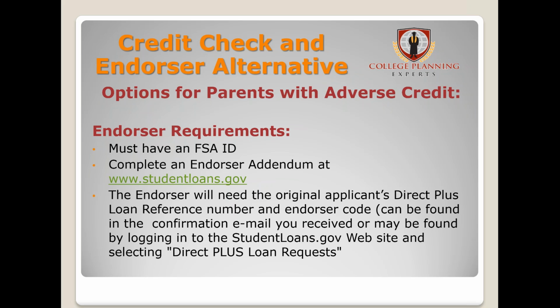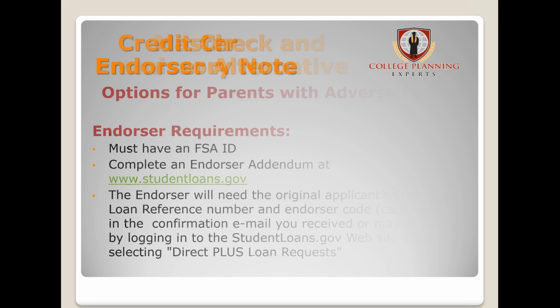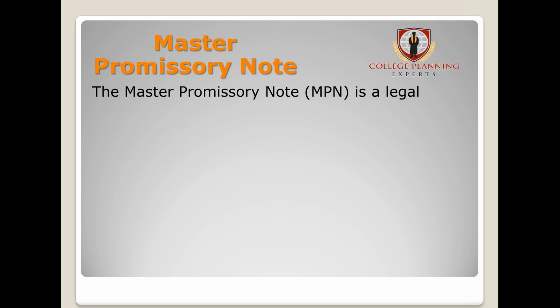And then, yep, endorsement requirements, same thing: FSA ID, endorsement addendum, which is online under studentloans.gov. It's just an extended version of endorsement alternatives. Just a small note here, if you've been with Brian a couple of years, this FSA ID is only good for 18 months. So if you're in this process and it's time to do the loans again, a master promissory note, and you can't sign it, then they'll prompt you. I mean, the website is very good here. But they'll prompt you, and you may have a snag in that you have to go renew your FSA ID for another 18 months. Okay.